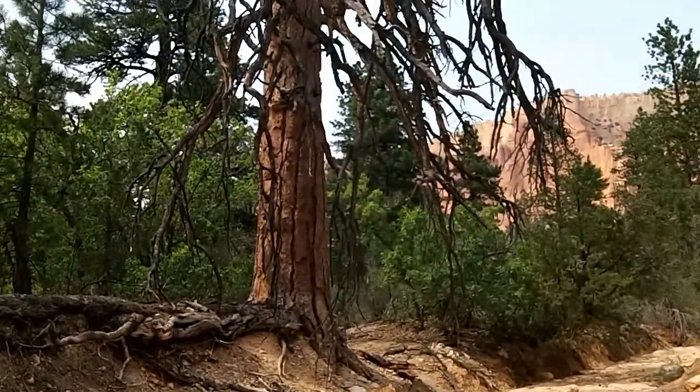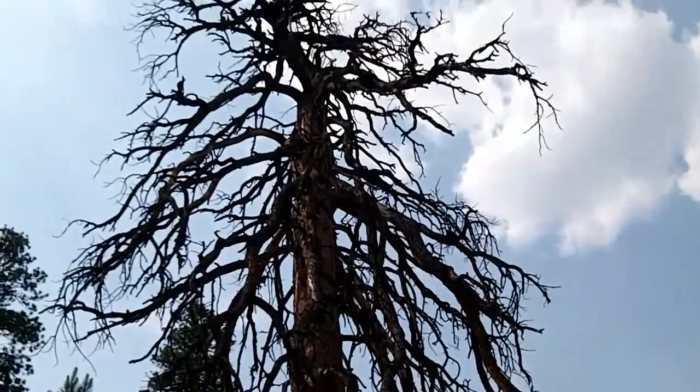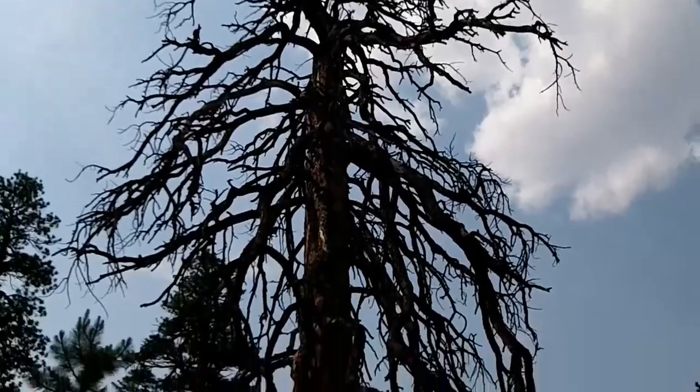I want to show you this pine tree. This pine tree died. Look how scary that thing looks. It's something out of a spook movie.